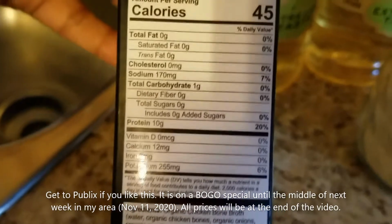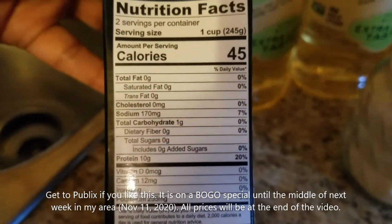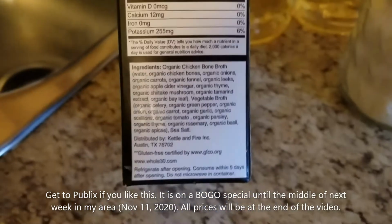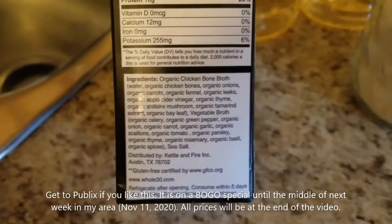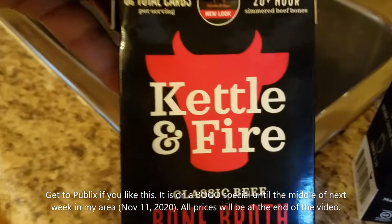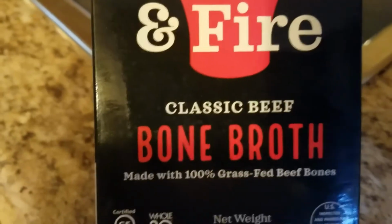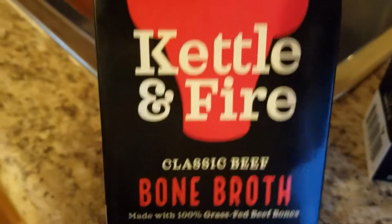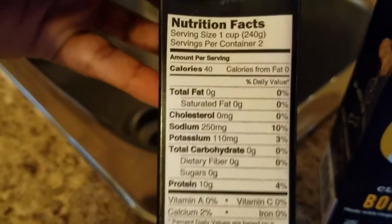Here are the nutrition facts. So just 1 gram of carbs for 1 cup, if that interests you. And then here are the ingredients, really clean ingredients. And that's the chicken one. And then I also got the beef one, classic beef. And you see it's made with 100% grass-fed beef bones. So grass-fed is supposed to be better for you. Here's the nutrition facts.